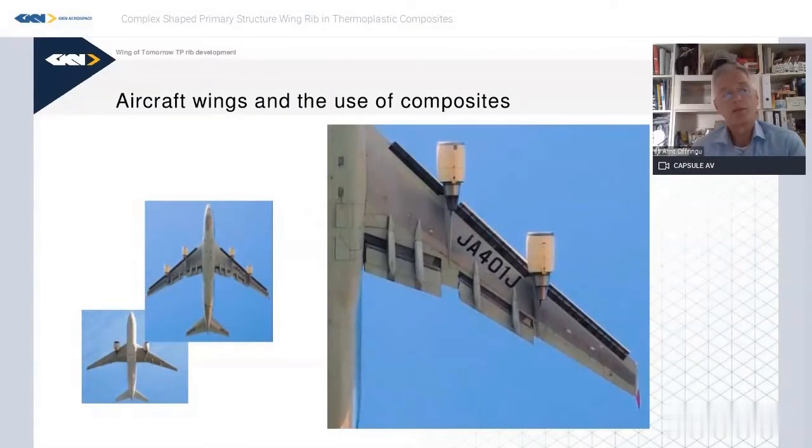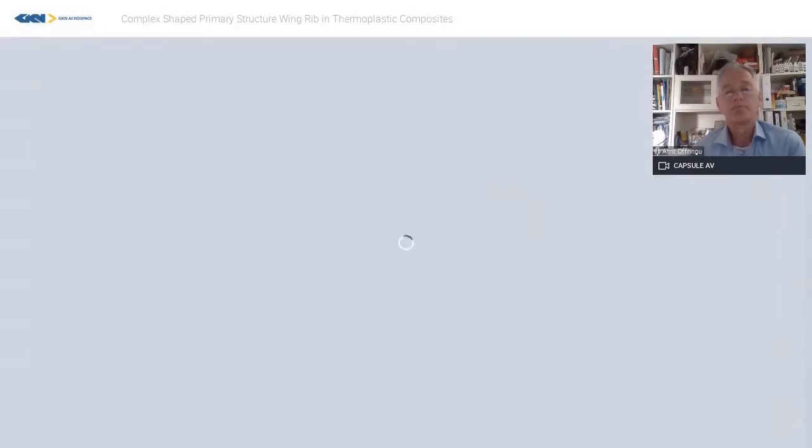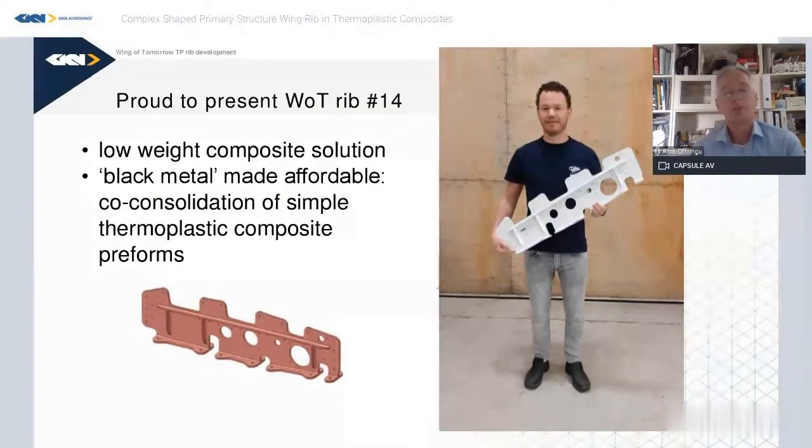The discussion was then, shall we go for thermoplastics or thermosets? And we chose to go the thermoplastic route to see how far we could go in part integration in making a composite part cost effective and suited for high rate production. And here we see the solution.